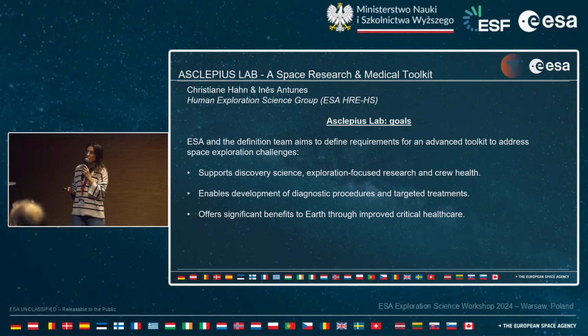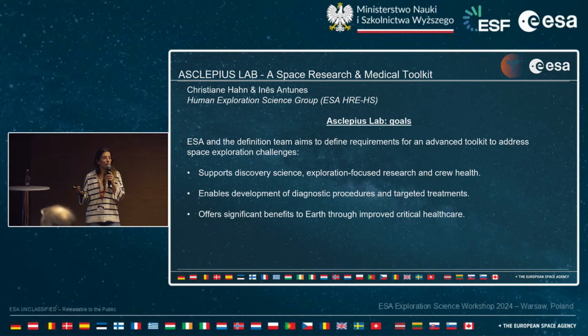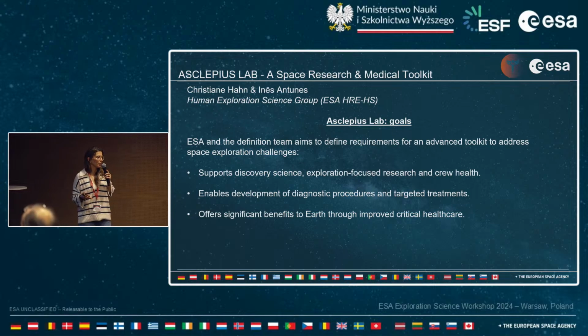And we also need to develop a tool that is like a health support system for medical operations, where we will be able to provide diagnostic capabilities in flight, in real time, as well as treatments as they are needed. And of course, if we develop such a tool, it has a huge impact and application on Earth as well, especially in critical healthcare, where remote and hostile environments will definitely benefit from such a tool, where a hospital or a medical doctor is not nearby. So it really has a lot of interest and importance.